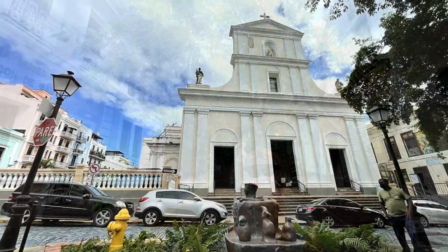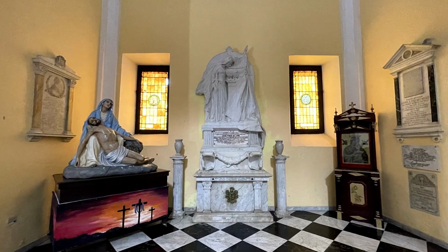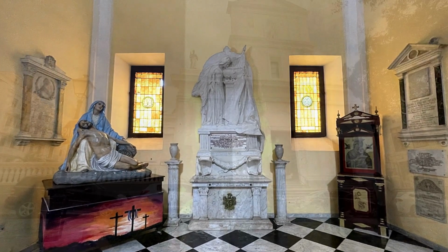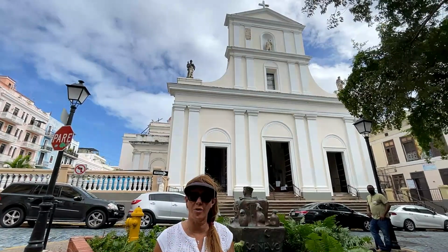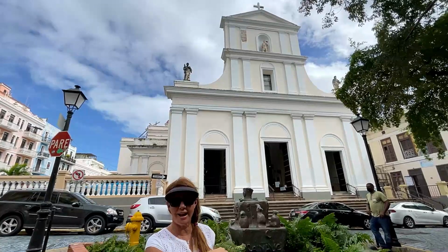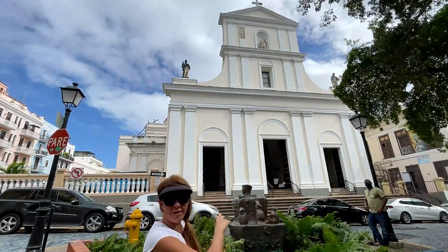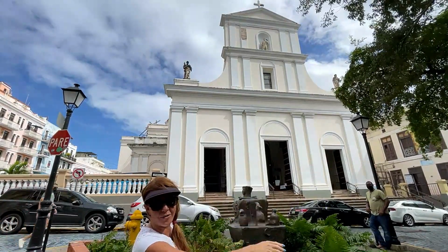It's the second oldest church in all of America, and it contains the tomb of Ponce de Leon, the famous Spanish explorer and the founder of Puerto Rico. This cathedral was built more than 400 years ago, and the remains of Ponce de Leon are inside. And just in front, this street down here is a fun shopping street. So we're going to check out the shopping.